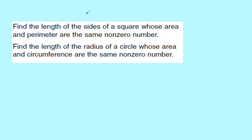Alright, so homework was kind of easy. So I tried to give you some that were fun, right? Fun questions in quotation marks. So a couple of them look like find lengths of the sides of a square whose area and perimeter are the same, and it's not 0, because if it was 0, then it would just be, what's the point, right? You can't have a square with side length of 0.